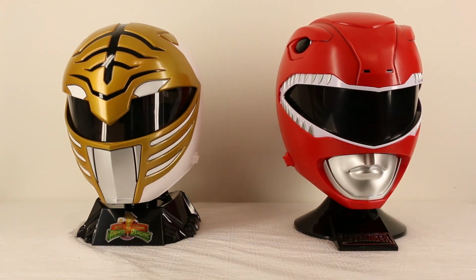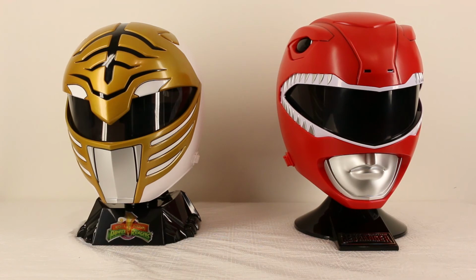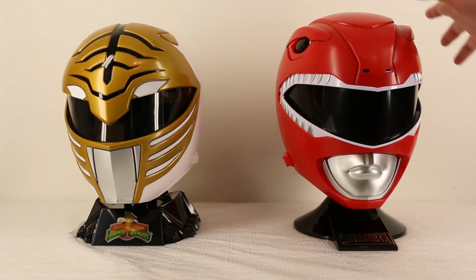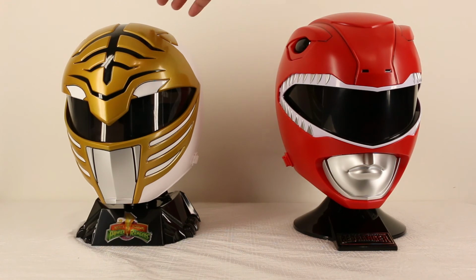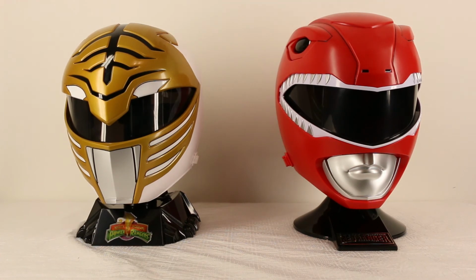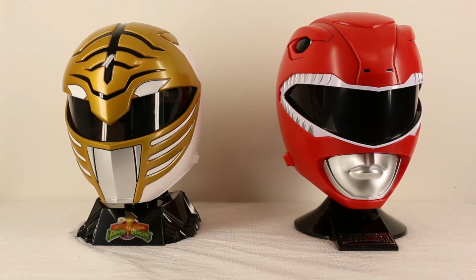Look at that, guys. Wow, these two make quite the pair, I have to say. I am very impressed at the way these two look side by side together. They look absolutely great. But on camera, I don't think that you can really tell. There is a matte finish on the actual Red Ranger helmet, so it's not glossy at all. Whereas the finish on the White Ranger Tiger helmet is beautiful. It's glossy, really gives that sheen. It's an amazing effect, I have to admit.